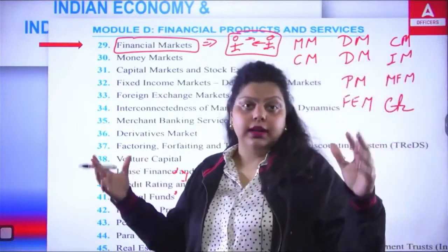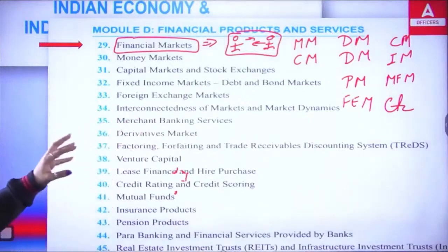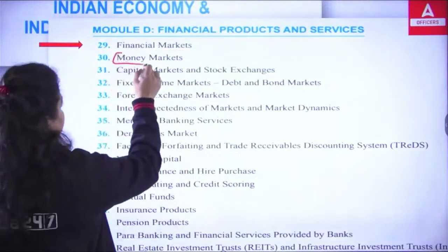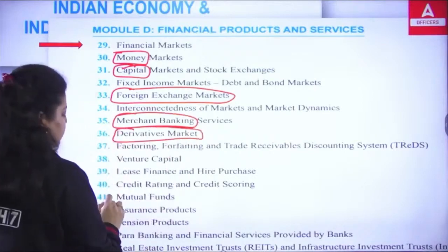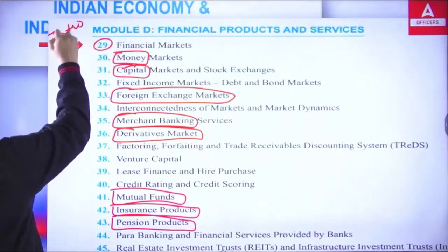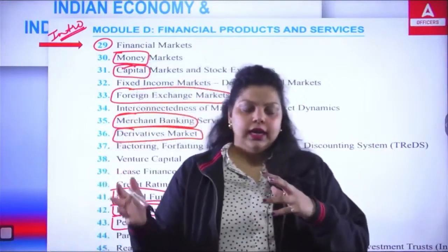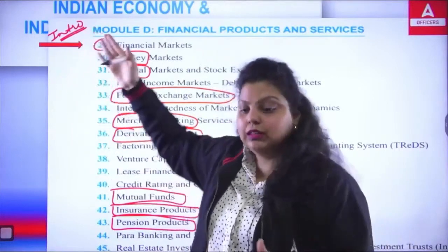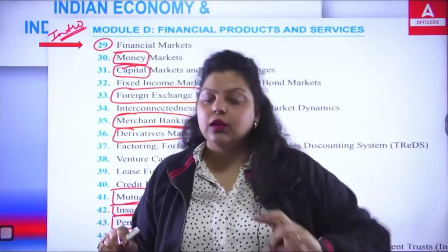All these segments of the financial market we have to cover in your unit number 29. If you look at the other chapters of your Module D, you will find money market, capital market, foreign exchange market, merchant banking, derivative market, mutual fund market, insurance product, and pension product. In unit 29, we are just going to study the introduction of all the segments of financial market, meaning what the money market is, what the capital market is, what the derivative market and debt market are. In the further units, we will discuss each segment in detail, and every instrument under the market will be covered in its individual unit.